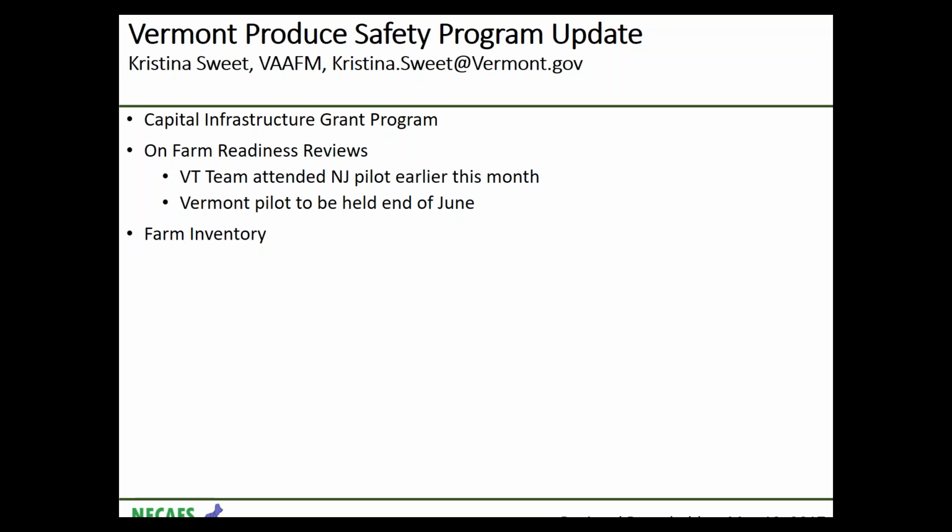Three of us plus one person from Extension, Hans Estrin from UVM Extension, attended the pilot in New Jersey earlier this month, which was really enlightening and really provided us a lot of information about the overall program and how to pilot the program in Vermont this month. And we're really excited to be part of that process.